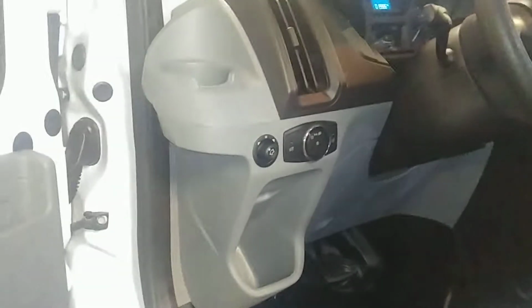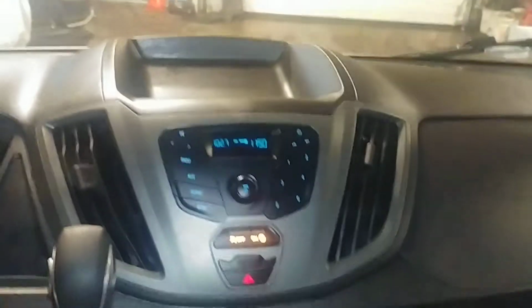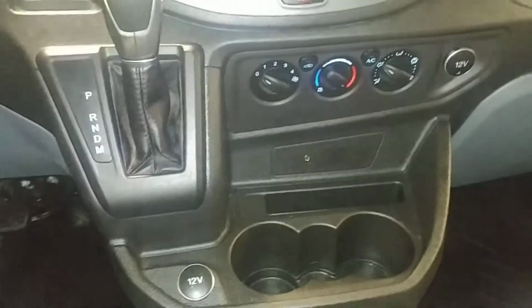over 7/32. You got power windows, power door locks, your front driver's seat, no holes, no tears, no rips, looks good. Got your power mirrors right there. Jump in here, turn it on for you guys. Vehicle does come with 2 key fob combos and owner's manuals. Check out pictures for more details. Got your AM/FM stereo system, got your AC controls right down below.